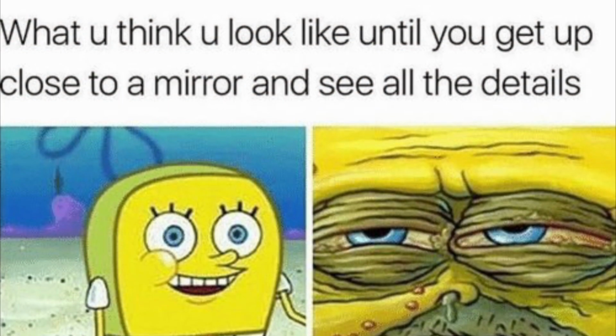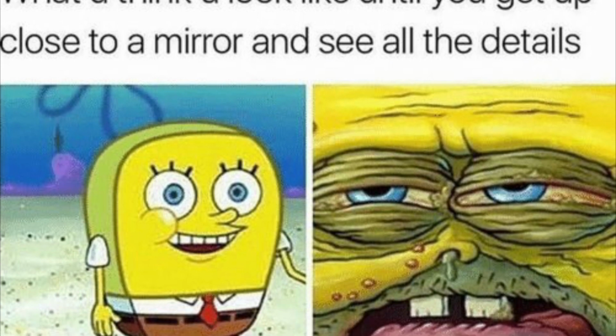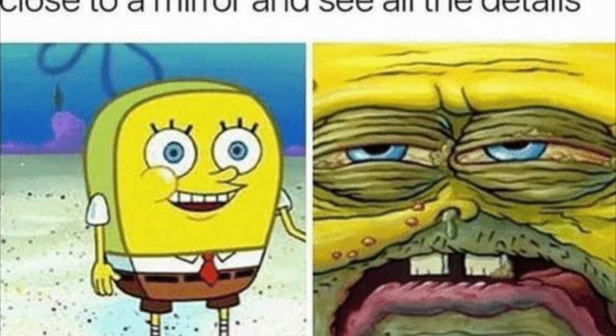Now I shall embarrass myself and see the mirror. Actually, not that bad. Oh my God, that is a terrible angle. But, hey, it's not super bad. I'd rather have glitter all over my face, but yeah.